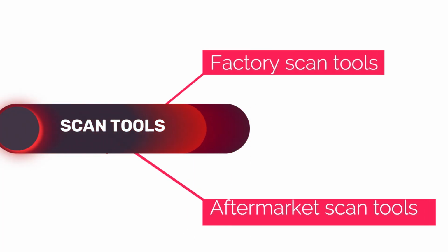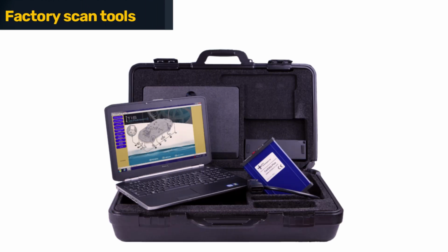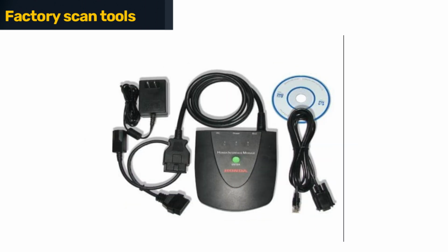Scan tools come in two main types: factory scan tools and aftermarket scan tools. Let's break them down. Factory scan tools are specifically designed for the vehicles produced by a particular manufacturer. These are the tools used by dealership technicians to diagnose and service cars under that brand. They offer unmatched precision and access.